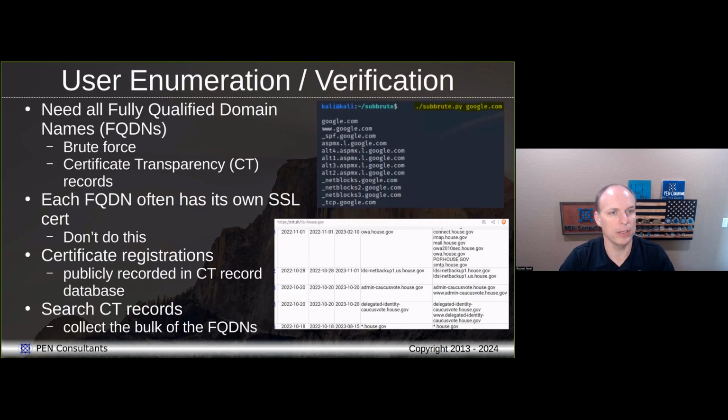So the first step is to get a list of fully qualified domain names, FQDNs, from the target domain. And there are a lot of ways we can collect this information, including brute forcing your DNS. But many people register their FQDN with its own SSL certificate, which is a bad practice. It's a bad practice because all registrations are publicly recorded in a certificate transparency record database.